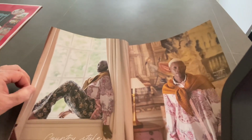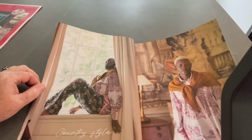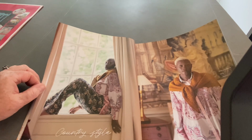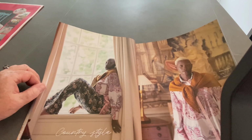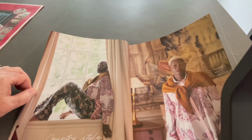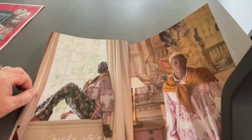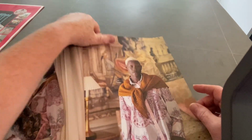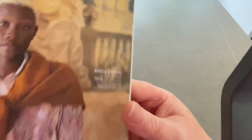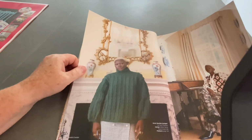Country Style. So this is the one I couldn't really see that well on that little picture. Hook our collection of fashion and accessories inspired by classic heritage wear. Everybody's got a credit there. I won't read them all out. But this is called Blicking Shawlet. Blicking by Kath Webber. Does that say Blicking? Looks like it. Oh my goodness, why? Don't get that. Maybe you'll have to explain that one to me if you know.